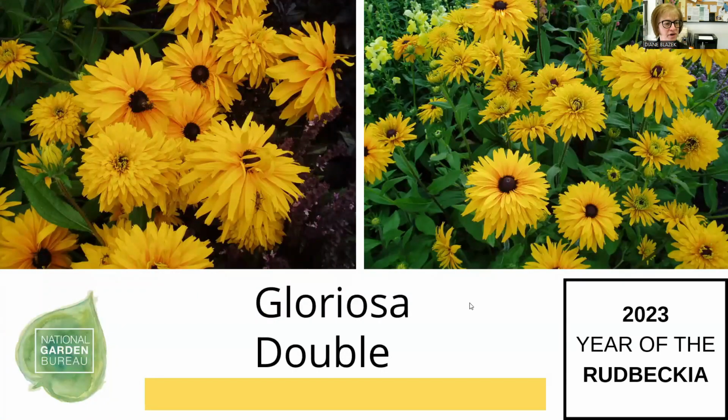Okay, next up is Gloriosa Double. This is another AAS winner. Obviously double flowered, so you can see those long thin petals there, which is a really nice feature.